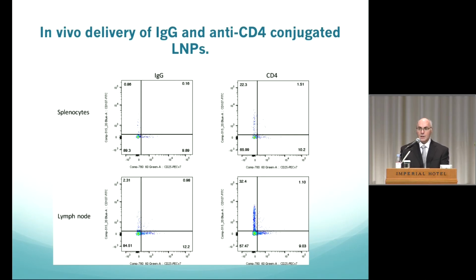We injected CD4 targeted LNPs into these animals. With the IgG controls, we saw very little green production. With CD4 targeting, we saw high levels of green in the spleen and in lymph nodes. What's also important here is this is an activation marker. So these are unactivated cells. So we're targeting unactivated cells, which are able to take up the lipid nanoparticles and make protein from the RNA.